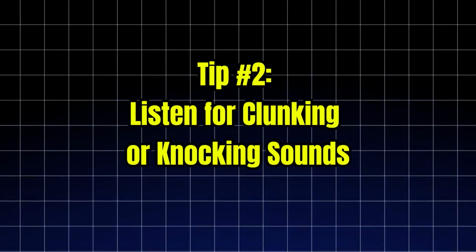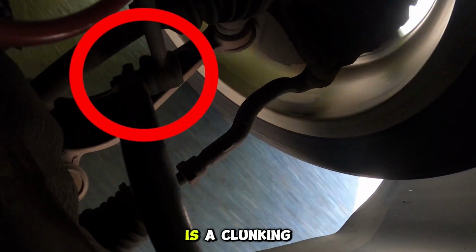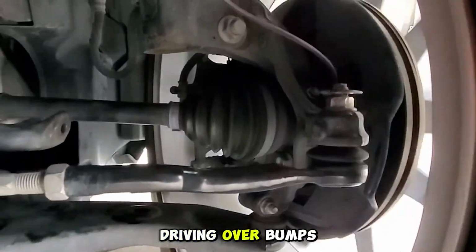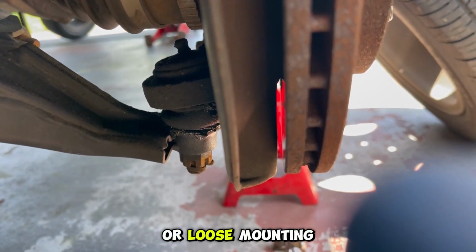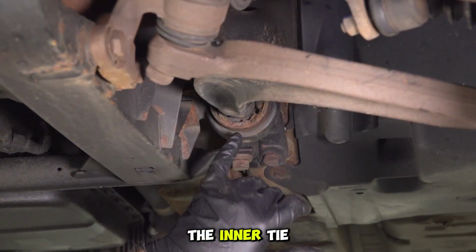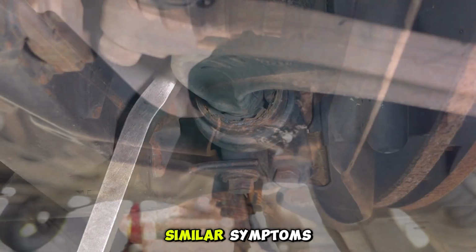Tip number 2. Listen for clunking or knocking sounds. Another telltale sign is a clunking or knocking noise, especially when turning the wheel or driving over bumps. These sounds often come from worn internal bushings or loose mounting points inside the steering rack. You may also hear noise if the inner tie rods are worn. They're connected to the rack and can produce similar symptoms.